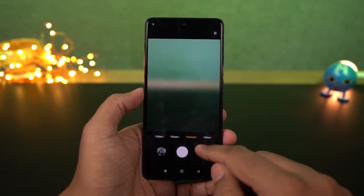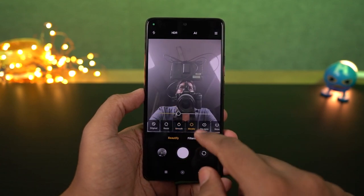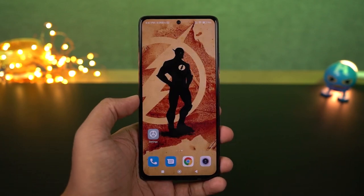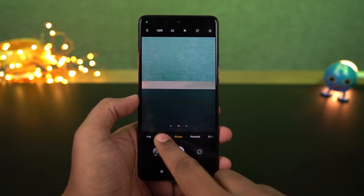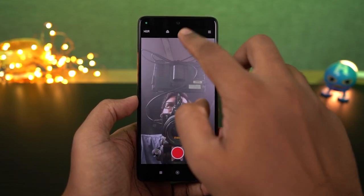Next we have Beauty FX. Now this is a new feature that can literally change the way you look. It gives you various options to change your physical appearance, add makeup effects, and even add filters as well. Next we have Beautify for Video, which can make you look a bit more beautiful even while recording a video.